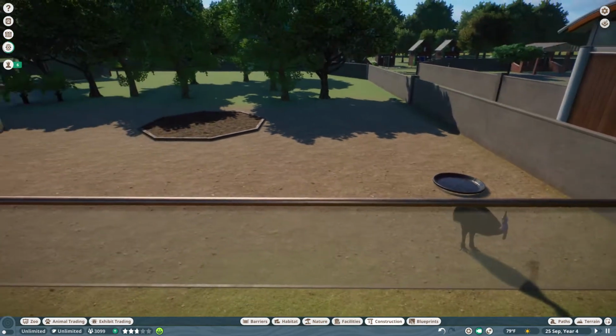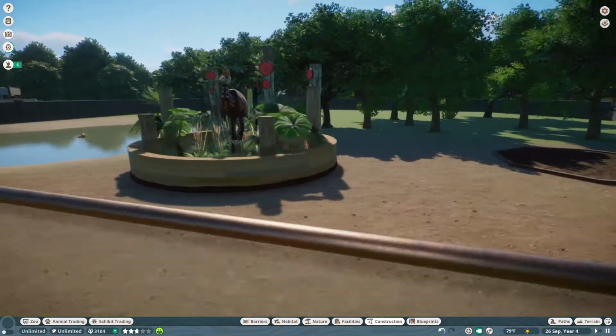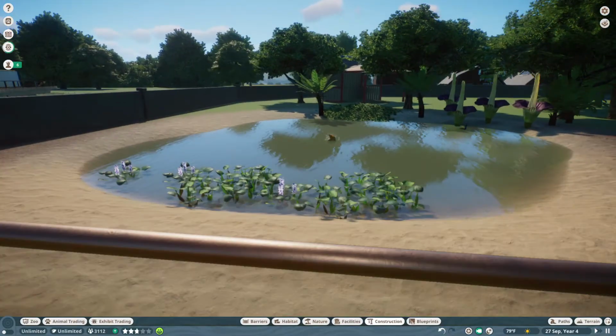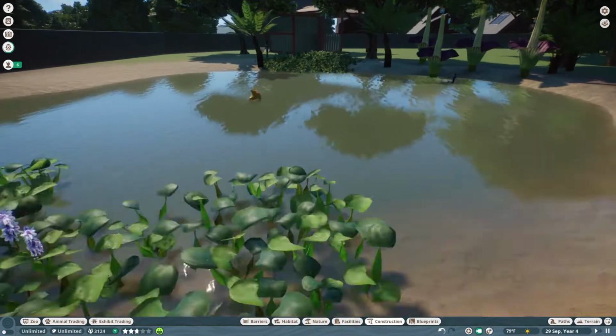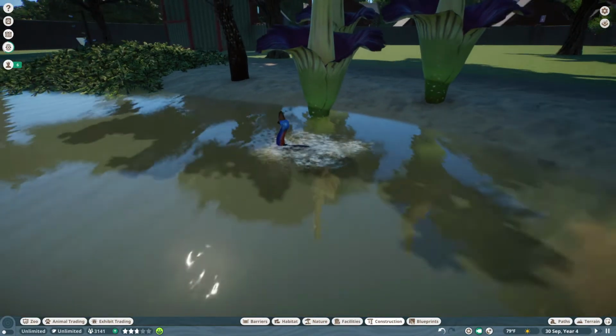Then this one is my cassowaries. And there's his special cassowary sculpture. Is that one swimming? What is that? Oh, it's their toy. Why do they have a toy rubber ducky? I didn't know cassowaries played with the rubber ducky. Oh well, look at him swim.